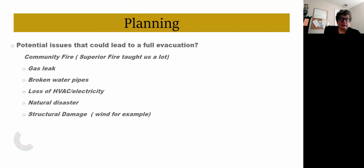So here are some of the things that will create a full evacuation: a gas leak, broken water pipes, lost electricity or your HVAC system, or a combination of your HVAC and your water if you have a boiler. Any natural disaster, God knows we've been having those left and right. And then any structural damage, such as wind, or this big snowstorm that we had that disleveled some foundation work, those types of things. So you need to plan, you need to understand your physical plant, and then start thinking about being ready.